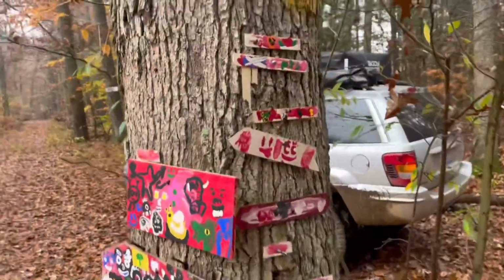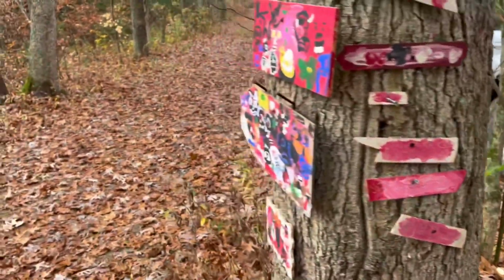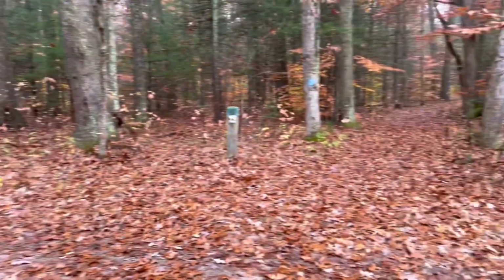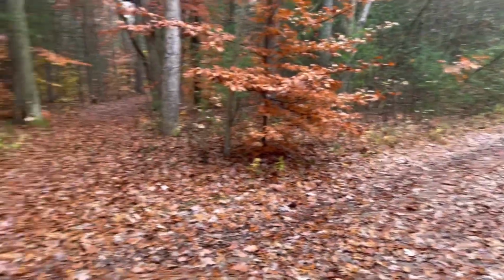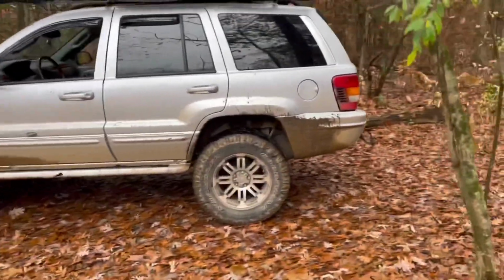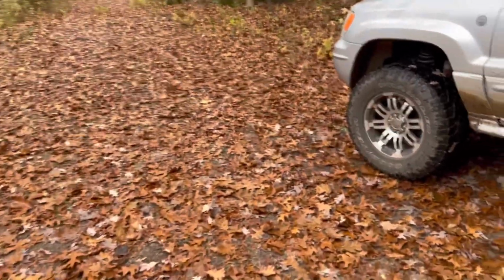It's all nailed to this tree right in the middle. So I guess we'll hop back in the Jeep, that poor thing covered in mud, and see if we make our way back around.